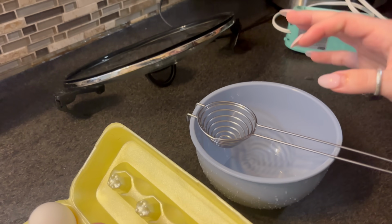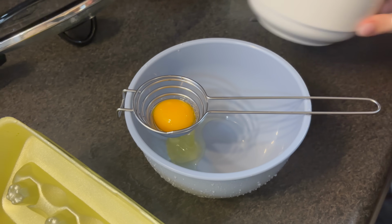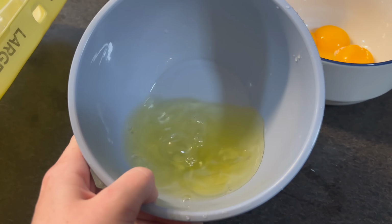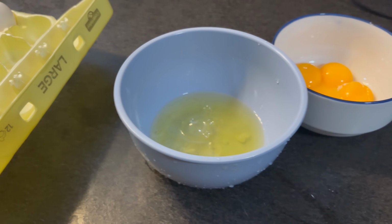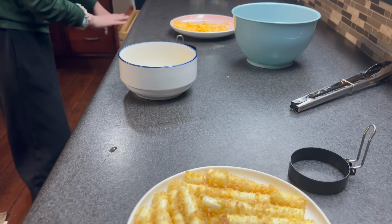But watch, you just go like this, put it in the middle, and then all the whites fall through. I'm gonna put the egg yolks in here and make scrambled eggs later. Okay, look at that. That took me about 30 seconds. Usually when I just went back and forth with the eggs, it would take me forever and I would mess it up. Now we're going to mix it. I'm going to do a second coat.